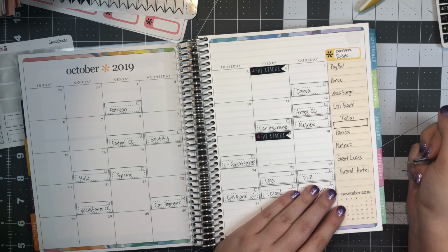So bills would be, in my mind, what would be fixed, and then the normal expenses would just be what's variable. And these strip stickers fit perfectly inside the lines of the Erin Condren. So I'm going to go ahead and start writing down all of my bills, the parts that are fixed. So these are fixed expenses. Let's see here. There's bills total. That's what I was looking for.